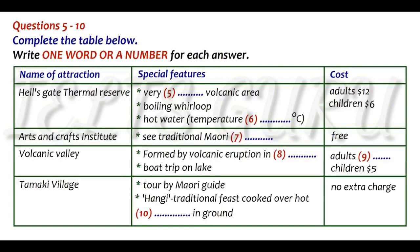After lunch, you can take a boat trip to see the volcanic activity at the edge of the lake. That's $25 for adults and $5 for children. We'll then be spending the afternoon learning more about traditional Maori life and pre-European New Zealand at Tamaki Village.